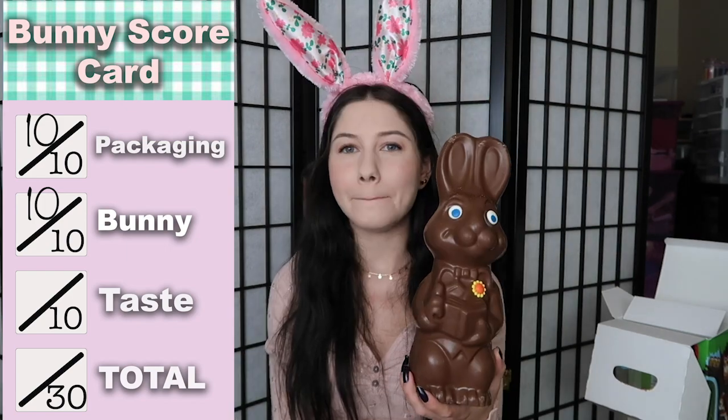They gave him white eyes, which means that they have white eyes in their factory. Why are they using yellow ones? Who knows? I've never seen a bunny with yellow eyes. Although I don't know if I've seen one with white eyes either. I feel like bunny eyes are usually just black, right? I don't know. But I do think he is super cool. So he, again, gets 10 out of 10 presentation-wise. But how does he taste?